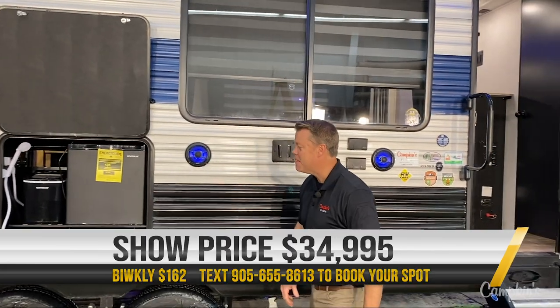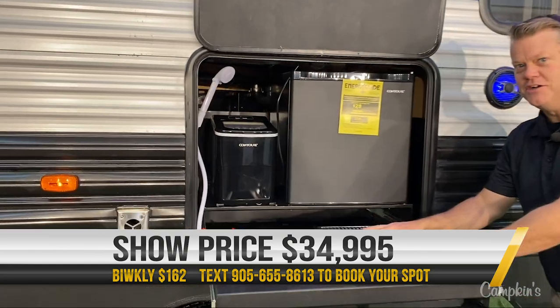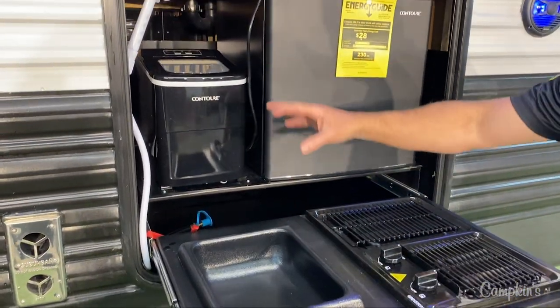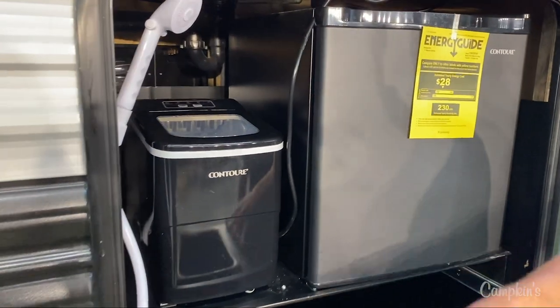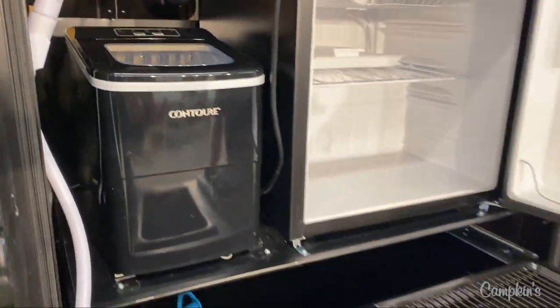All right, here we go. So we'll start with this little outdoor kitchenette. You got two burners here. You've got a dump sink. You've got the outdoor shower, which you can use for your tap for your sink. You've got an ice maker. Somebody say margarita. And you've got a fridge.